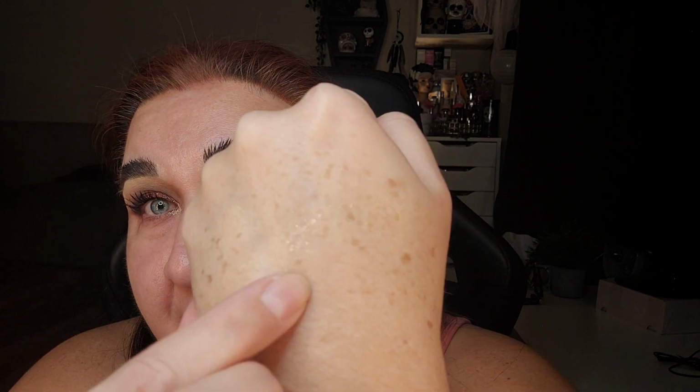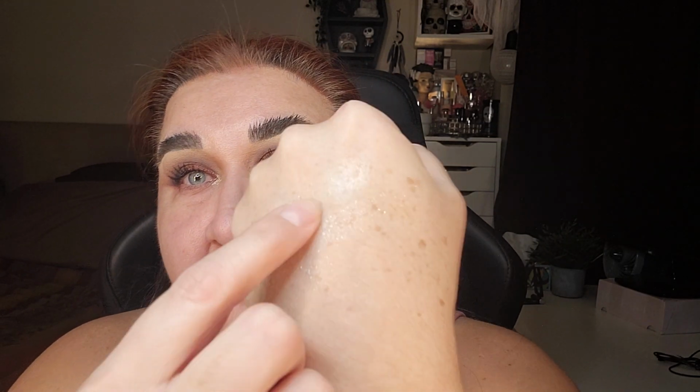So here you can really see the glitter in that one. Oh my gosh. It's just like straight up glitter. And then this is the other highlight, which again is not showing up on my finger or on my hands, but it's this one here.